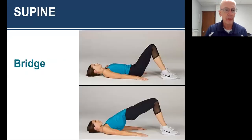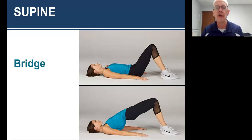Okay, on your back, people may be familiar with this. It's called a bridge. Some people call it a hip up. Again, a lot of these exercises do not have definitive, universally agreed upon names. So you can call this whatever you want. It's just a matter of how you do this, quite frankly.